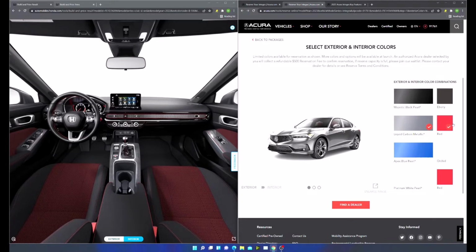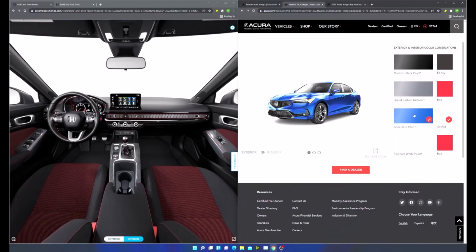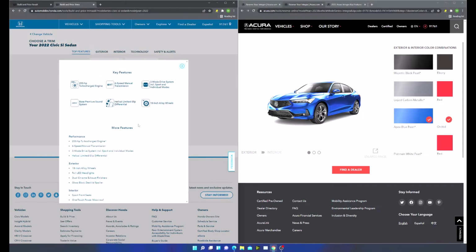With the red interior, you get the gray with the red, and then you have the Apex blue with the orchid interior, which I think looks ugly because it looks kind of like a beige color, you know. And then I think I clicked right here where you get to see a little bit more.